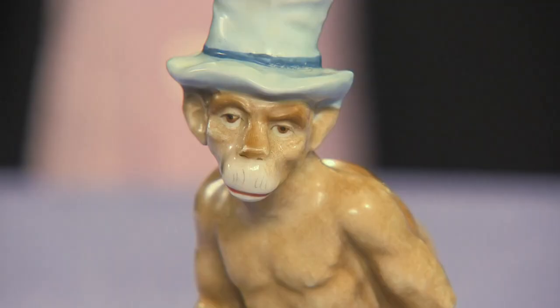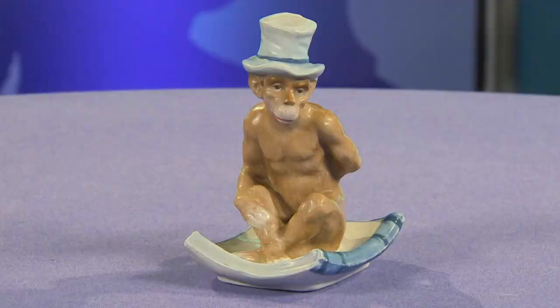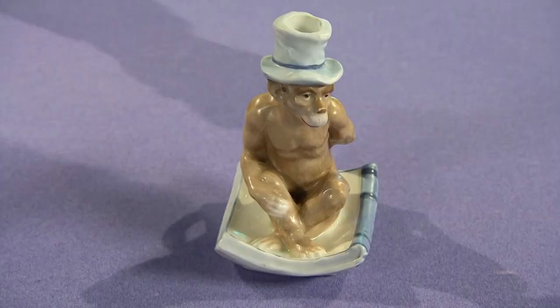Well, it was passed down to me from my mother, in fact. Who, I understand, had it as a child in the 1880s, 1890s, something like that. Any idea where she might have got it from? Well, she told me it came from her mother. So it's kind of been passed down the generations.